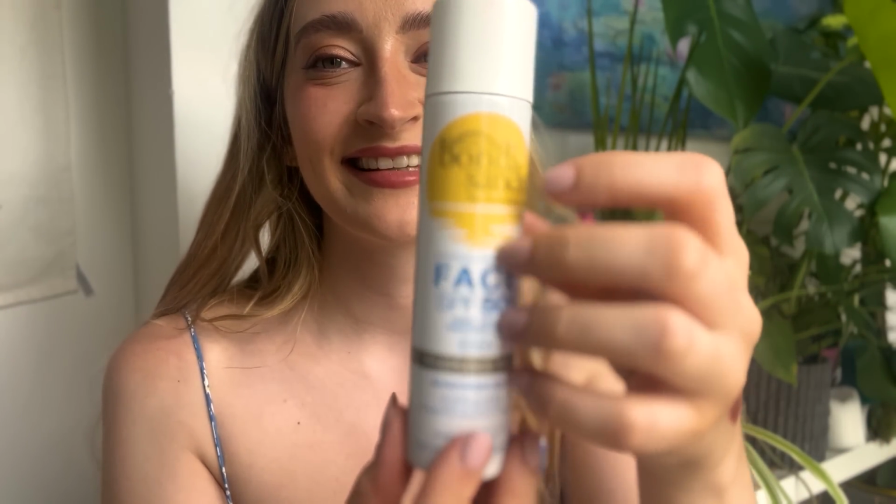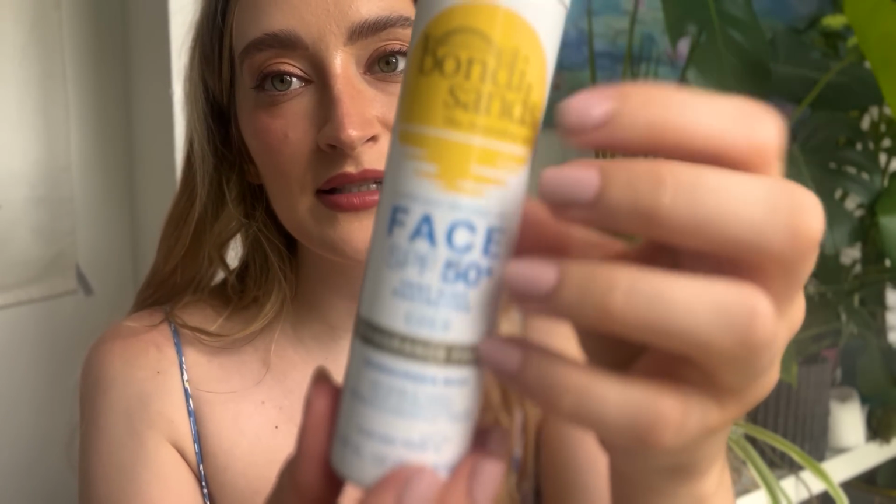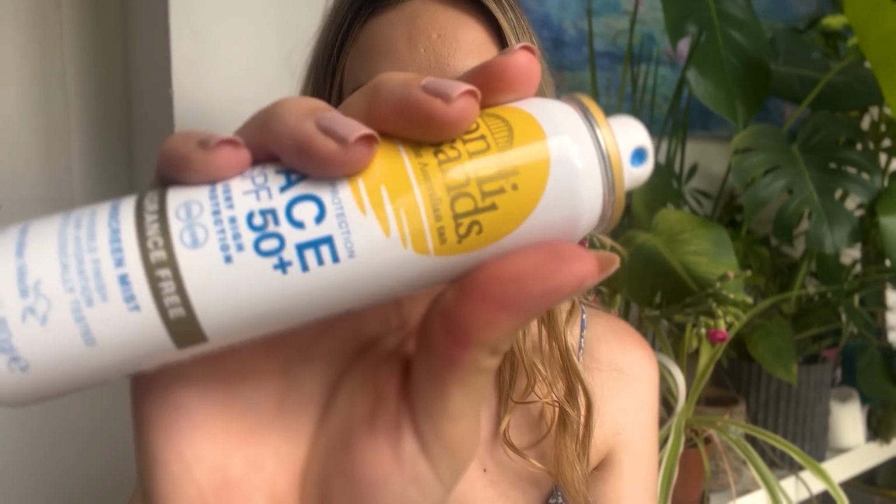Anything else? I think that's you done. You look completely finished. I'm just thinking, is there any finishing touches I could do? Oh, what about a bit more SPF? This Bondi Sands Face SPF Factor 50 is really good for over the top of the makeup. I know it must be really worrying for people to ruin makeup with sun cream later in the day, so this is a great solution.